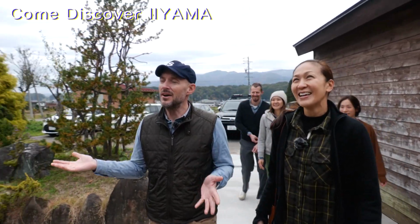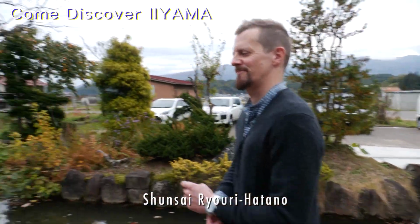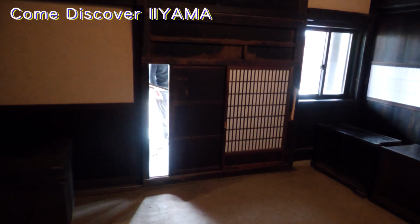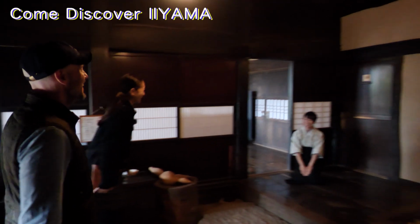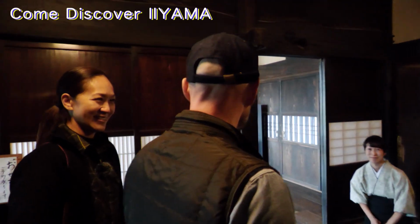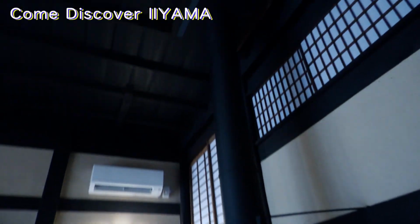This is a farmhouse, probably about 150 years old. It's been fully renovated, and now it's one of the best restaurants in town. Okay, so there's a traditional earth floor, open hearth, and inside is the dining area. They really put a lot of work into this place. It's beautiful.